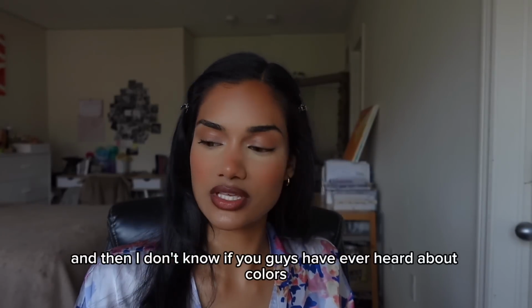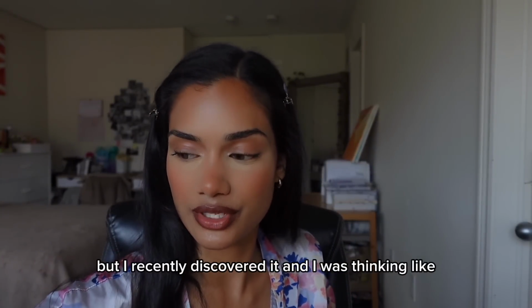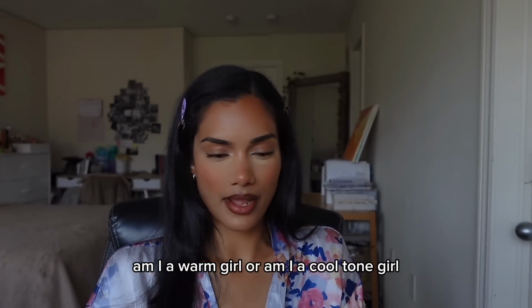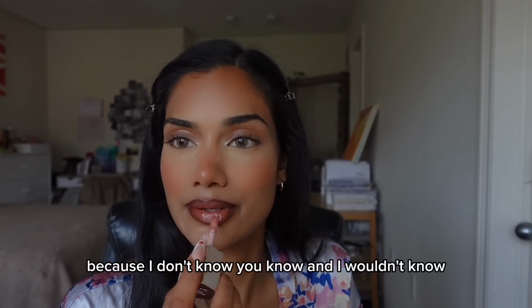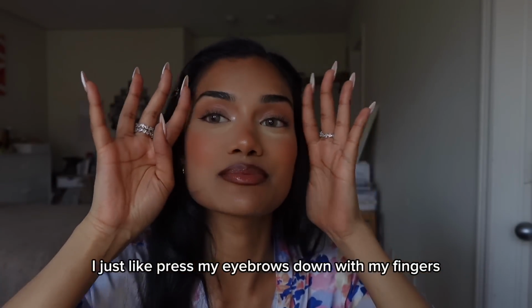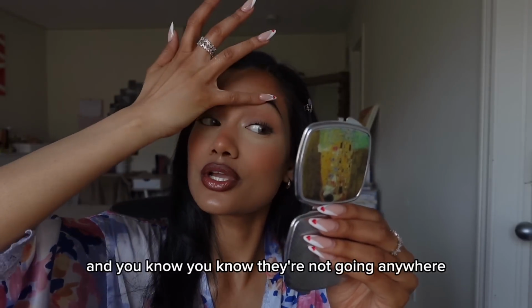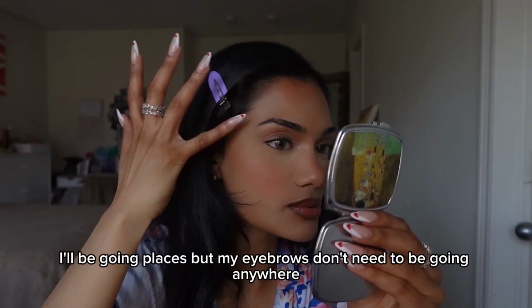I don't know if you guys have ever heard about color theory, you probably have, but I recently discovered it, and I was thinking, am I a warm tone girl or a cool tone girl? Because I wouldn't know. I just press my eyebrows down with my fingers just to make sure they stay the whole night, and they're not going anywhere. I'll be going places, but my eyebrows don't need to be going anywhere.